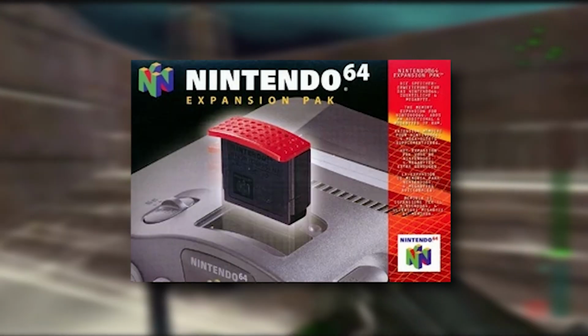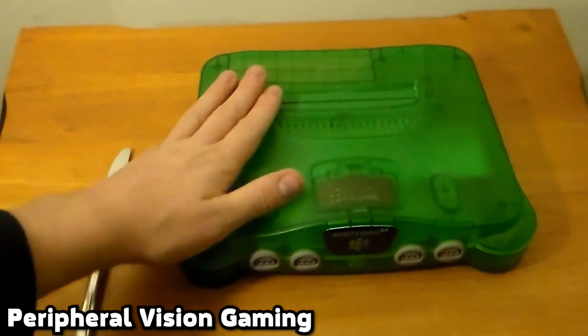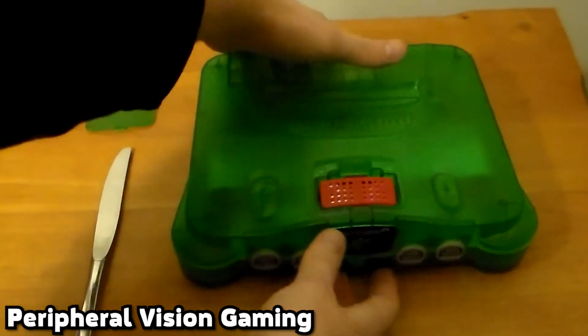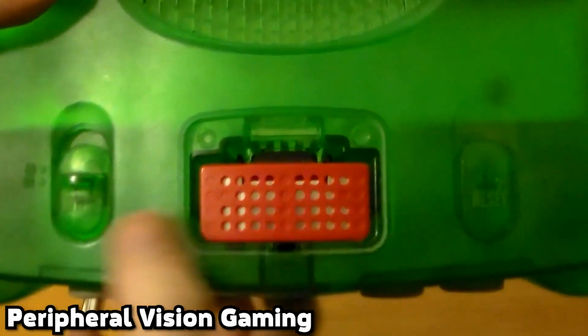Now, the expansion pack. I wasn't going to put this one on the list because it does make changes to a lot of games, but it's the fact that the big selling point of the expansion pack was that it was required to play only 3 out of the total 300 plus games within the Nintendo 64 library. The main function of the expansion pack, in case you didn't know, was to double the amount of RAM from originally 4 megabytes included with the base console to now 8 megabytes.